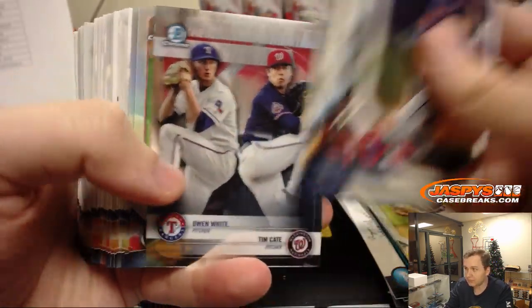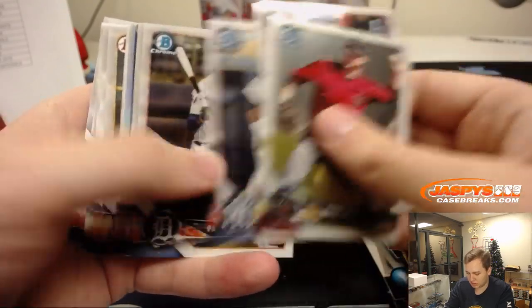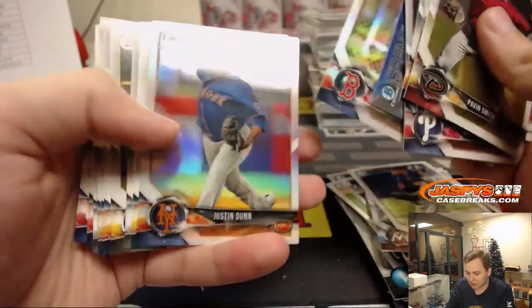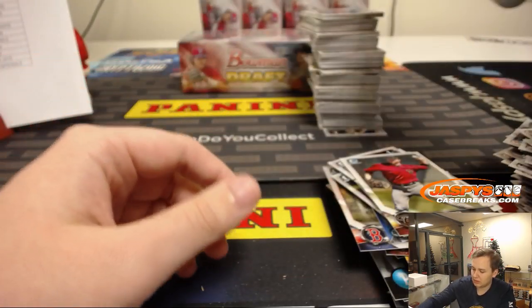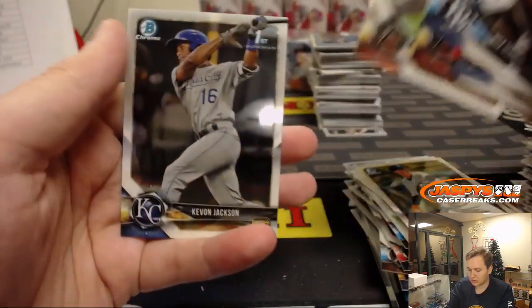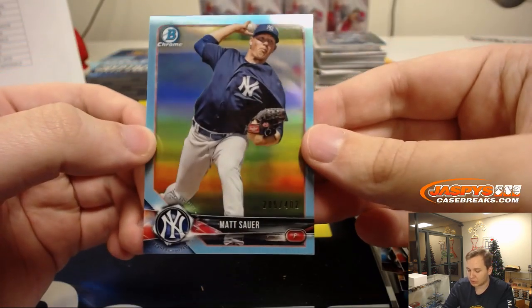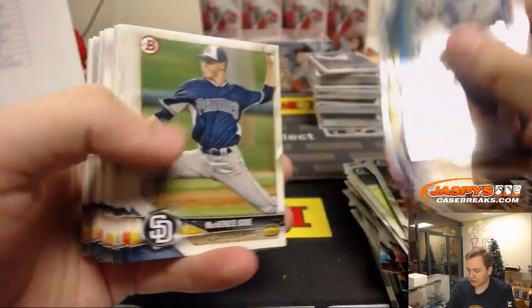Paper base. All those will be randomized at the end of the break, left and right. Yankees insert, Franchise Futures insert right there for the Yanks. And some paper base. Got a Nick Madrigal Bowman Sterling insert right there for the White Sox. Some more chrome base. We got numbered to 402, Matt Sauer for the Yankees. New York Mets Franchise Futures right there.